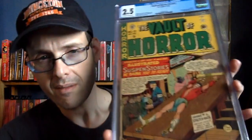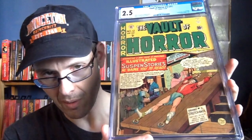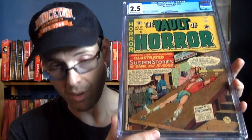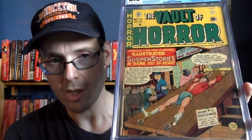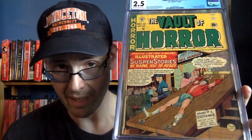I got most of the stuff that I think everyone's familiar with when it comes to Craig, his EC stuff. So again, I'll highlight some books from Johnny Craig. Of course, this one, Vault of Horror number 12, which is actually Vault of Horror number 1, you know. Again, EC with their numbering system. Classic bondage cover, classic Craig cover.